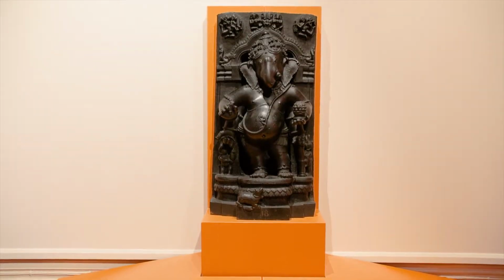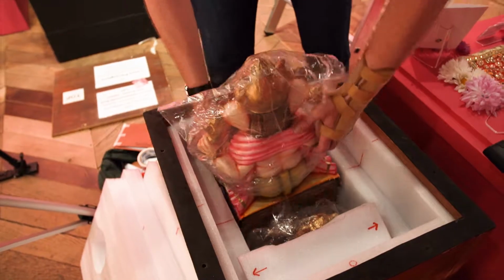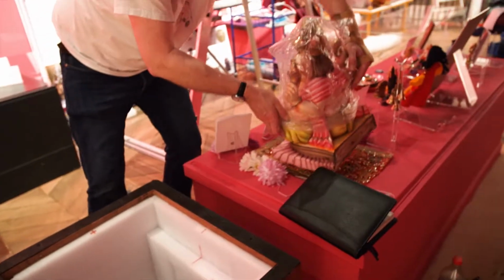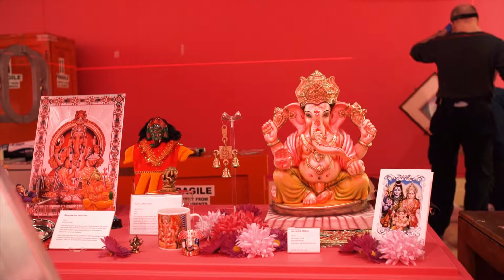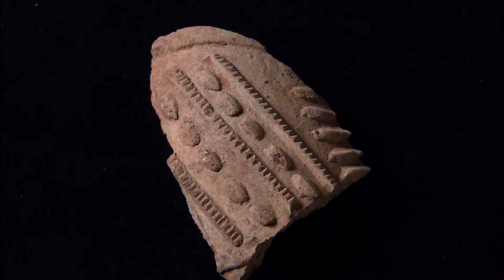Our Spotlight Loan programme is deliberately designed to allow really fantastic key pieces from our displays or from the reserves to travel somewhere where they can have a whole exhibition built around them, and they can have a lot more interpretation displayed alongside that object, really helping to tell the story of that object and bring it to life. So I'm always hugely excited to receive requests like that because it's a chance to tell different stories about our collection and to improve the way that we are able to share these objects with the wider public.